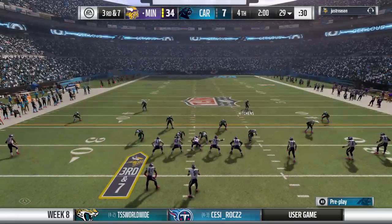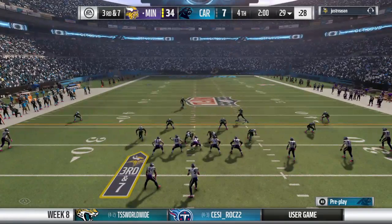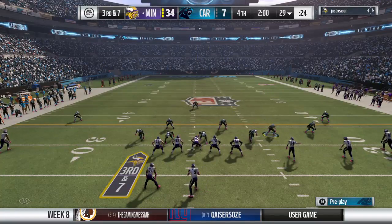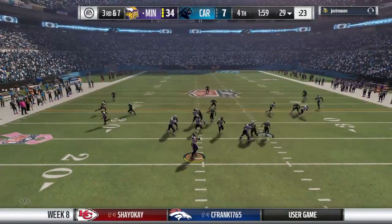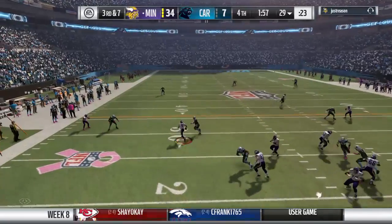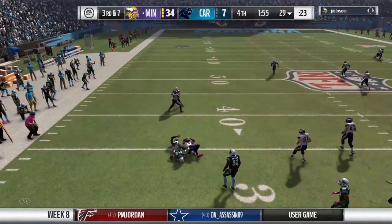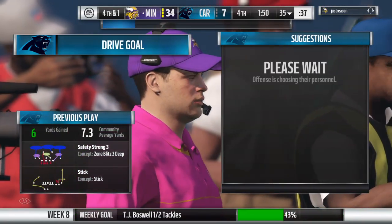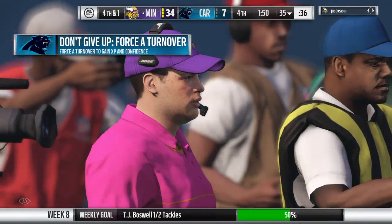So 3rd and 7 and an extra defensive back on the field here. Definitely want to play coverage here. 1 receiver left, 3 to the right. Now Bridgewater. Forced out to his left. And he's able to take this one up to the 35-yard line. 6 yards on the pickup, and that'll bring up 4th down.